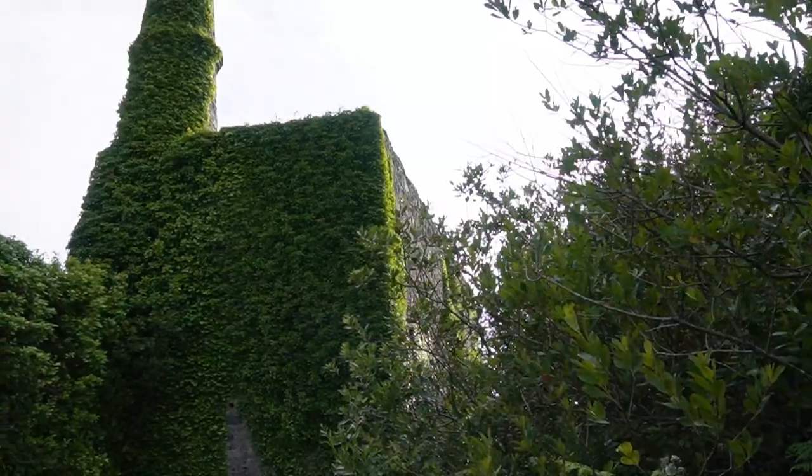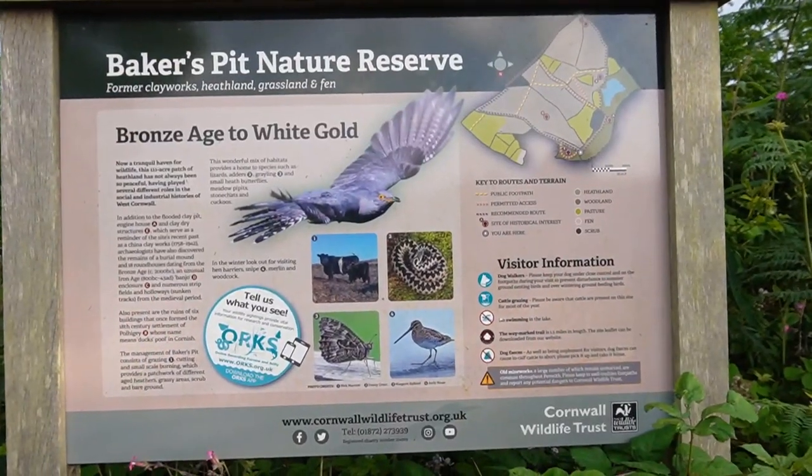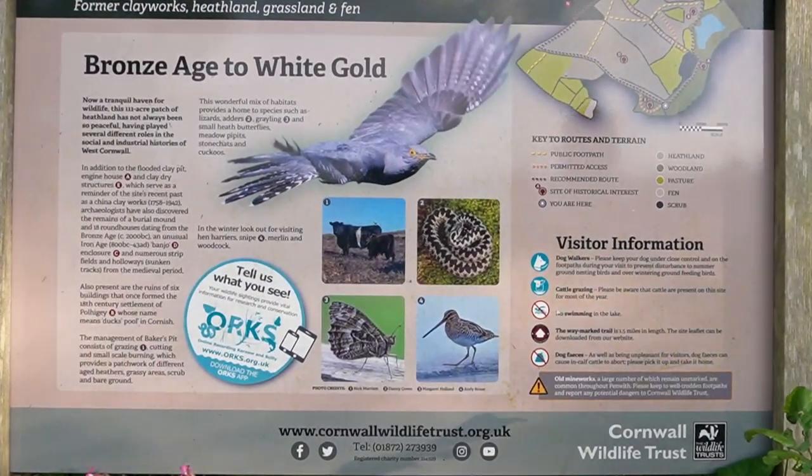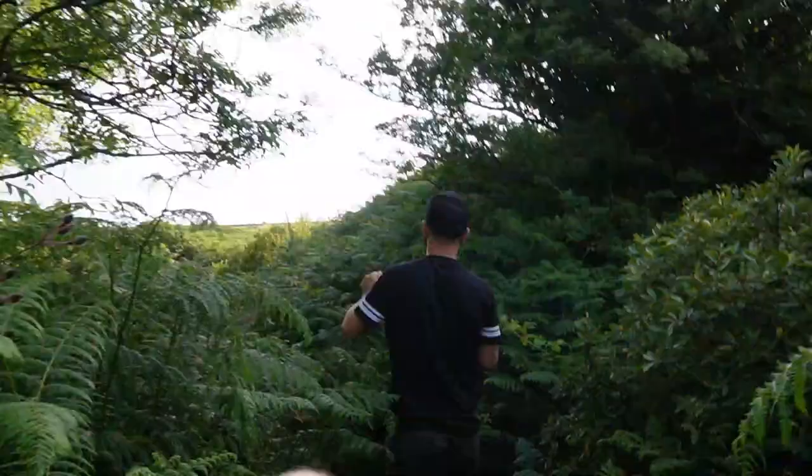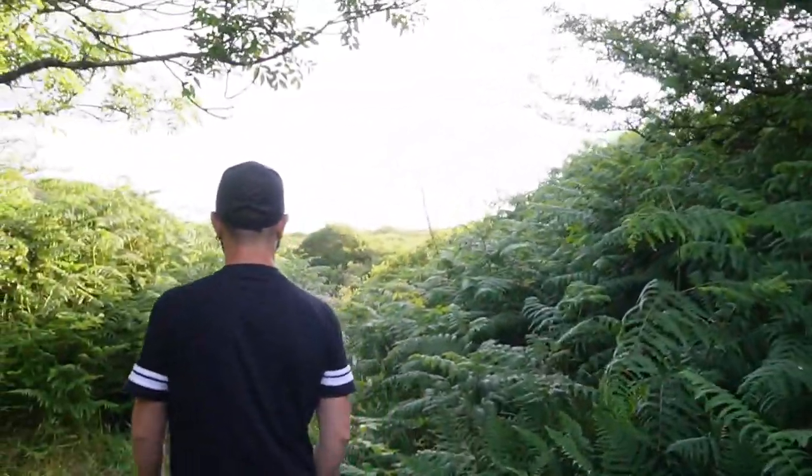The sign on the way into the nature reserve said there's loads and loads of wildlife in here, including poisonous adders. Also, it says no swimming, so it makes me wonder what the hell is in there. Let's go and have a look. Shall we? Oh, this is an adventure. Oh, I found it. You found it? Yeah, I ain't going swimming in it. Well, good, because it says no swimming.